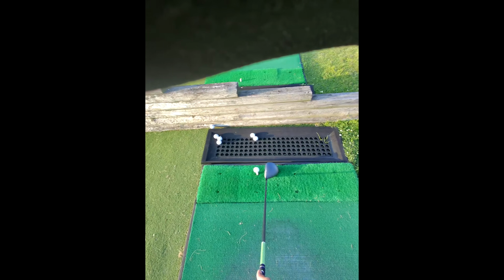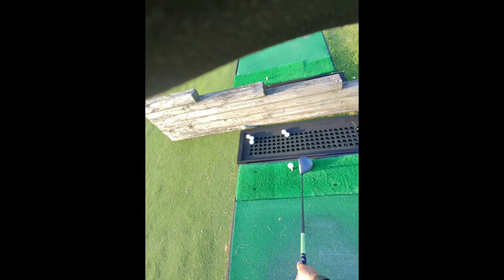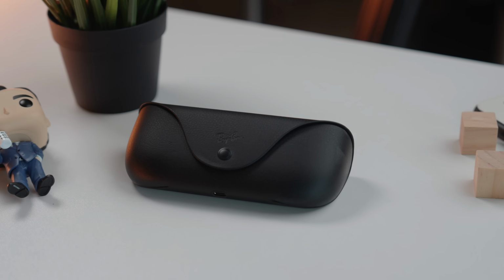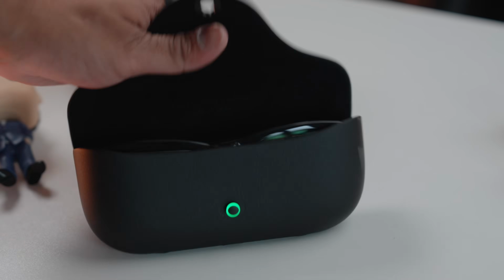This is fantastic. Right now, my hands are free and I can just go ahead and do whatever I need to do. Also, this case holds like 50 hours of battery life. So anytime you throw it in here, my glasses are pretty much always charged and ready to go. I haven't charged this case in months, literally.